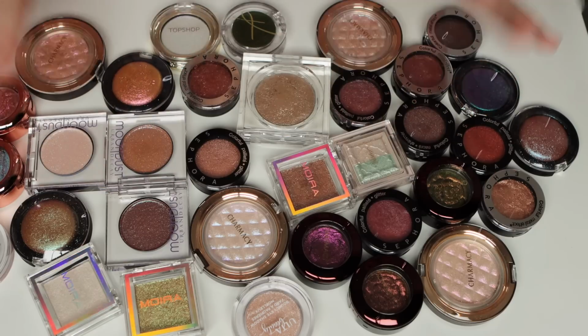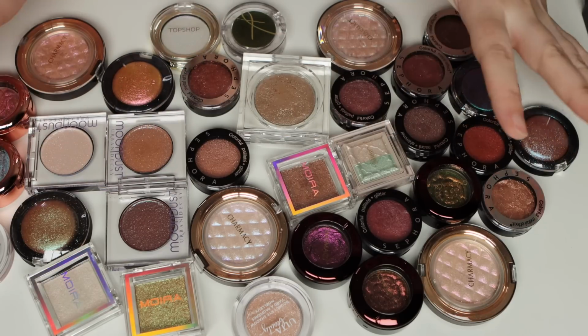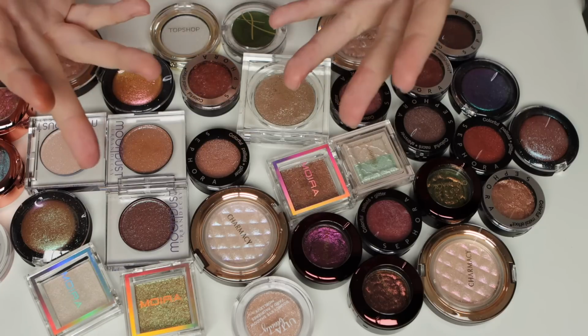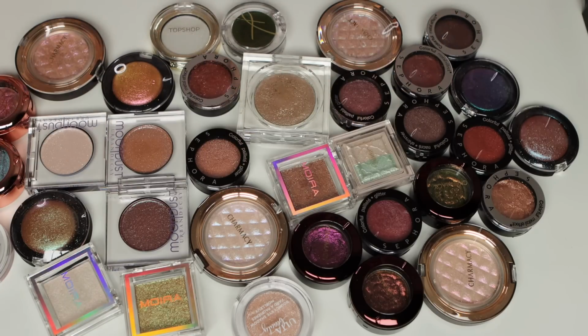I am going to include these in this video, and these are just single eyeshadows that are in compacts, and most of them, I believe, I can't quite take out and depot and put somewhere else unless I really want to spend the time to do it.